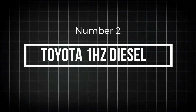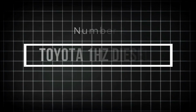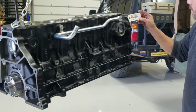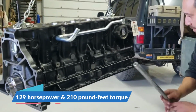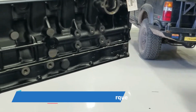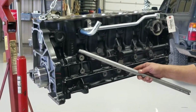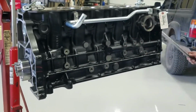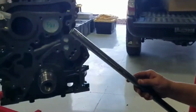Sliding into number 2 is the Toyota 1HZ Diesel. This inline 6 powers Land Cruisers around the world, especially where roads get wild. It's got 129 horsepower and 210 pound-feet of torque. Not huge numbers, but its cast iron build is made for punishment. No turbo means fewer parts to break, and it can handle low-quality fuel like a champ.